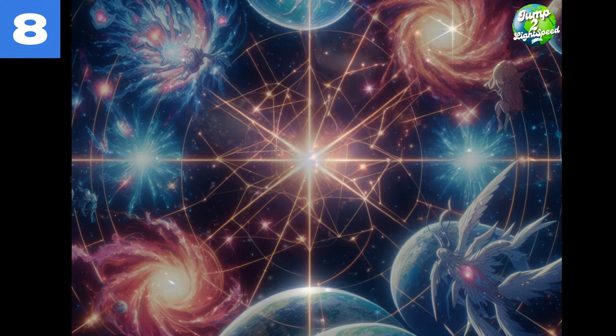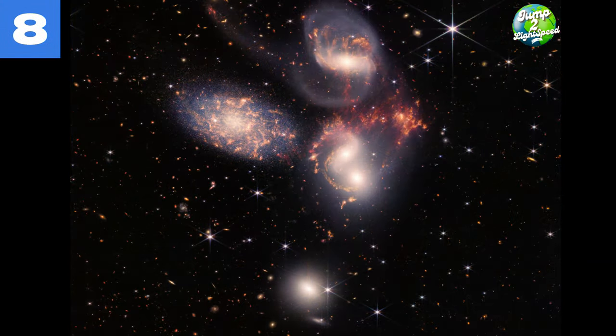Number 8, Stephan's Quintet, interacting galaxies. Stephan's Quintet is the first close-packed group of galaxies ever discovered in the universe. The image was formed from a combination of about 1,000 images from Webb's near-infrared camera and mid-infrared instrument. This makes it one of the Webb telescope's most incredible and rarest discoveries.